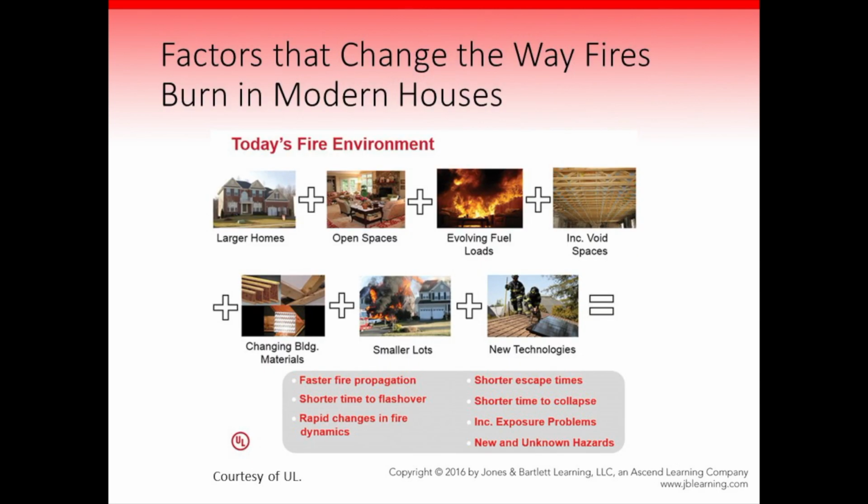Now when we look at it all together and see all the different factors that have changed the way fires burn in modern homes, we see that we have created a much larger house with much more open concept living and open spaces, taking out the compartmentalization that was really a true friend to the fire service. We've got evolving fuel loads that have changed from the natural cellulose-based materials to more synthetic petroleum-based products. We have increased void spaces through engineering construction.